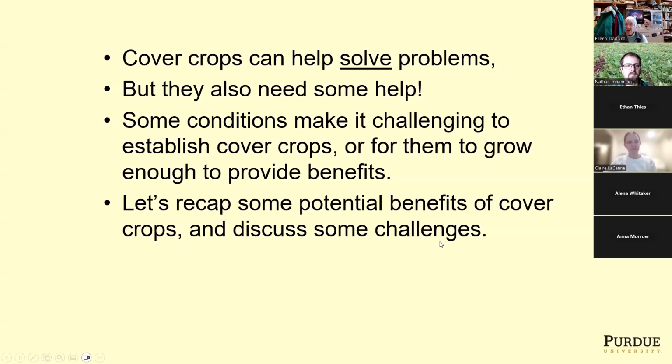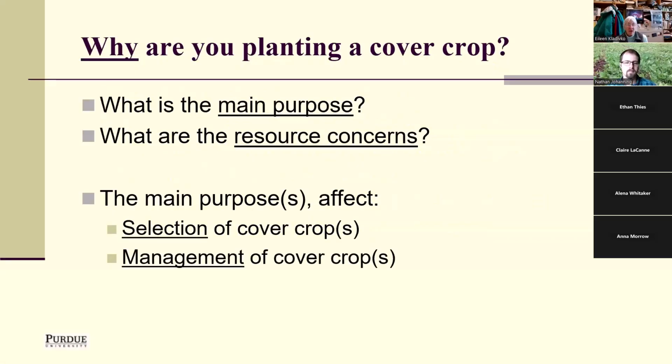So basically, we know that cover crops can help us solve certain agronomic or soil and crop management problems or challenges that we might have, but they also need some help. They're not miracle workers. They can't solve really bad conditions all on their own. So we do know that some conditions really make it challenging to get cover crops established, or for them to grow enough that it makes it worth your while to plant them. So before we get into those challenges, let's just very briefly recap some of the potential benefits that cover crops might offer you and discuss some of those challenges.